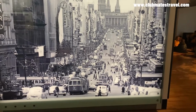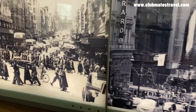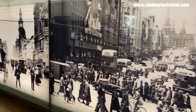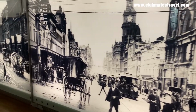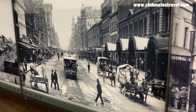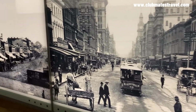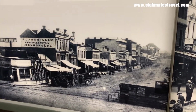So this is a show of how Melbourne used to be many years ago. It's not even that busy today because of all the shutdowns that we've had over the last 2 years with COVID. Interesting to go back in time though. Should go back to when the trams were just horse-drawn. Then we go right back to the time where it was horse and cart.